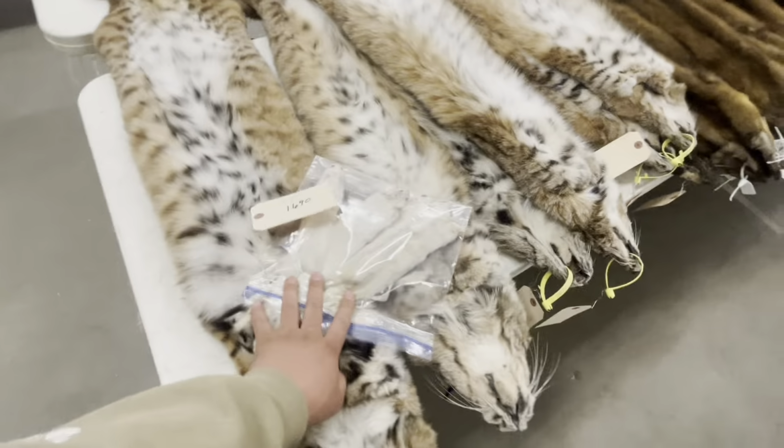Big lot of beavers. 109. All big. Most of them are all big beavers. Some little ones. Smaller lot. My lot's over there. My lot's right there. But we'll get into that. Skunks.